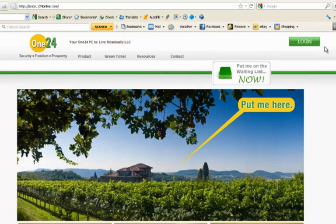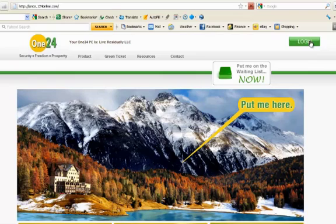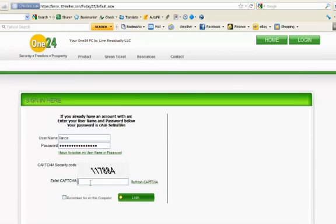So let me go ahead and log in, and you'll see my face here when I log into the back office. My computer is running a tad bit slow right now, but it's going to go in here in a second. Okay, here we go. Let me enter in the capture code, log in, and this is going to take us to my back office, and I'll be able to show you my commission history and what has happened for me since I got started with One24.